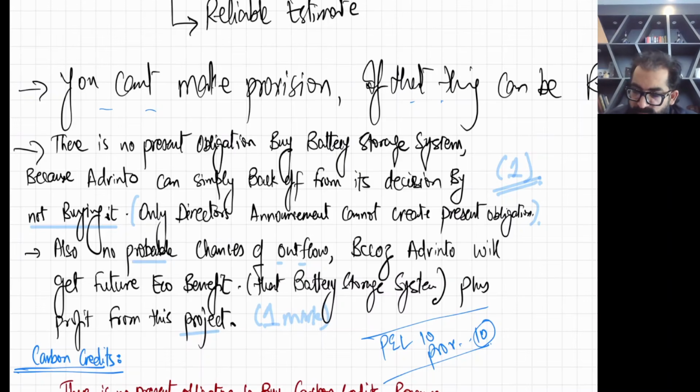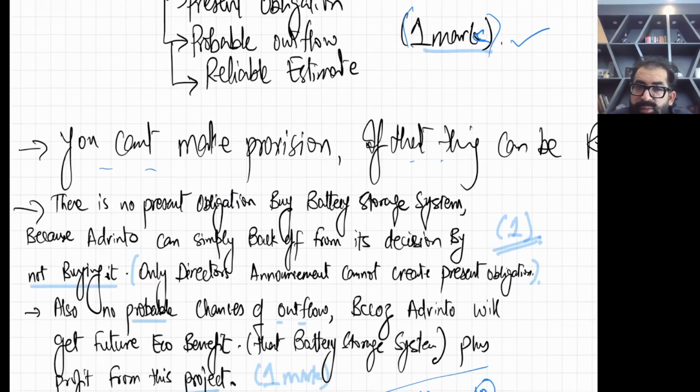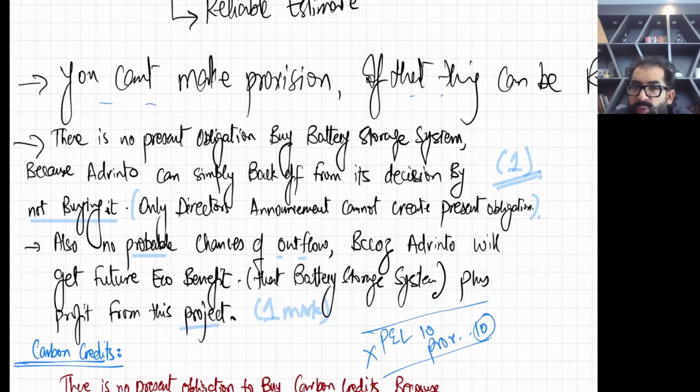So this entry is perfectly wrong. This entry is totally wrong. So it needs to be reversed. Okay. I have raised 2 points with 2 marks. Now in total 3 marks we have scored. 1 mark here. See, the second and third, 2 marks in the battery storage system.